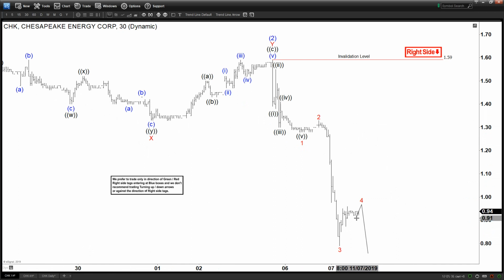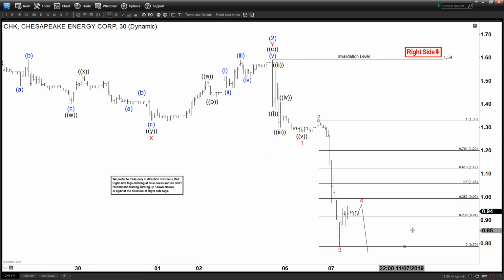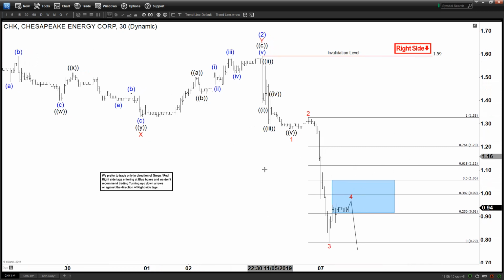Now in terms of wave 4, typically in the Elliott wave theory, it should be usually around 23.6 and 38.2. So we are kind of close right now to where we can turn lower again. Ideally it does not go above 50% of the wave 3, right? So I would say that this area approximately is the area where the stock can turn lower again to continue the wave 5 from here. Okay, so that's what we like with CHK. We are looking for more downside, at least another leg lower in the shorter cycle.